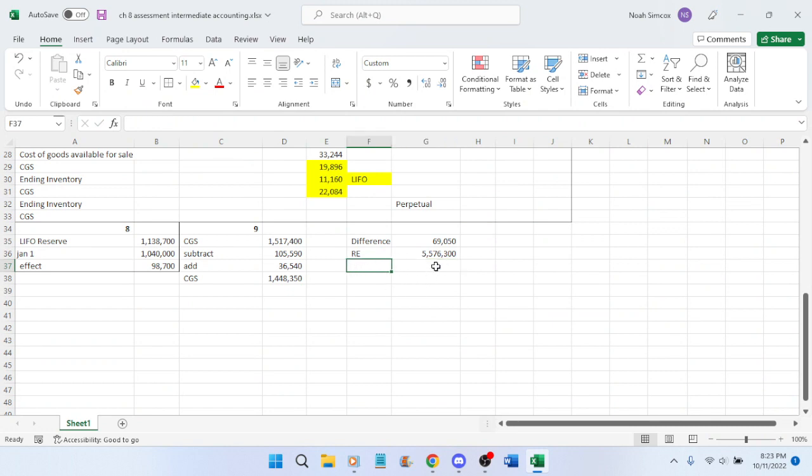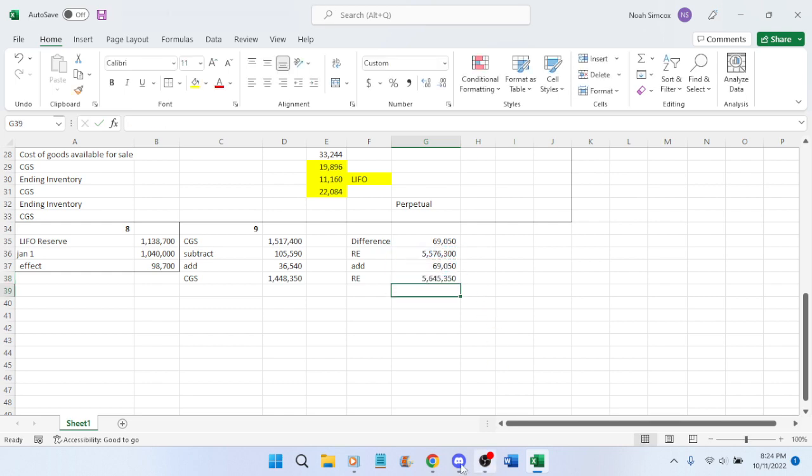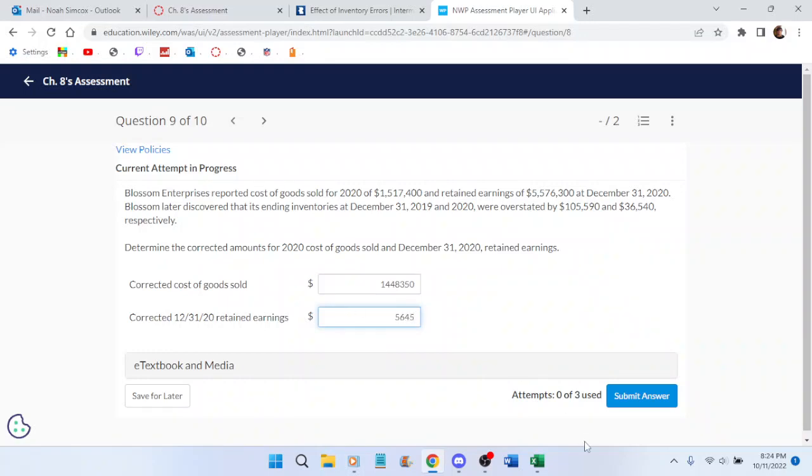So since cost of goods sold was overstated, that means that your retained earnings was understated. Therefore, you add this amount. 5, 6, 4, 5, 350. I'm going to be wrong.